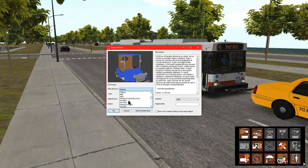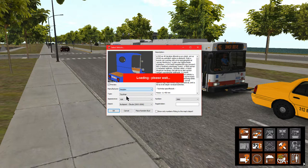Please don't kill my whole game. Where was it? How did I get in the first place? Is it under Neoplan? Hopefully it's under that. Maybe it's under that. Please be under that.